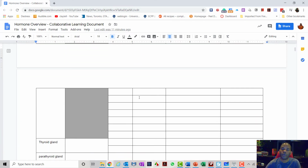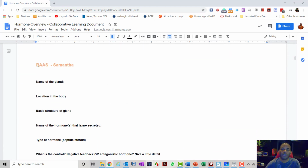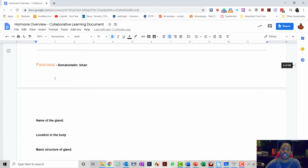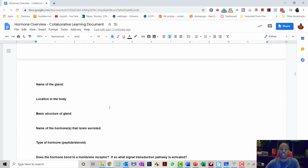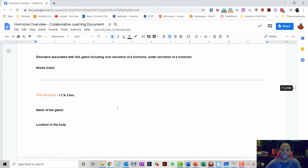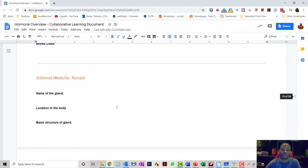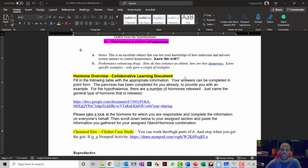Okay, so this is the hormone table. You'll see no assignments here, but as you scroll down, you'll see some names. So the renin, angiotensin, aldosterone system is Sam, and someone from Mr. Desange's class. For the pancreas is Ishan, and someone from Mr. Desange's class. And as you scroll down, you'll see your name beside something, and you can complete it. The only one I really doubled up in this class was Liba and Zoha, so the 2 of you are doing something that I assigned to you in here. All right, stomach. So that's the hormone collaborative learning document.